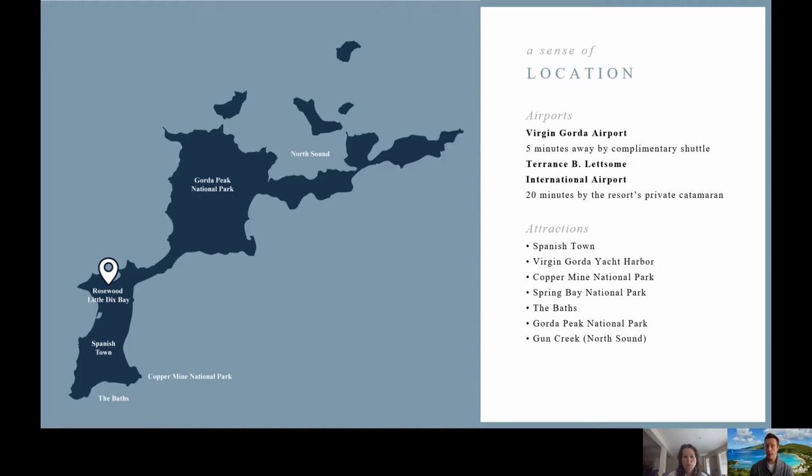To get to Tortola, you've got to be generally going through San Juan in Puerto Rico. So pretty much anywhere within the US, you've got to be looking at 2 flights. It's very straightforward. There's very good connections, and certainly worth the trip in order to get to an area in the Caribbean that is very, very untouched.